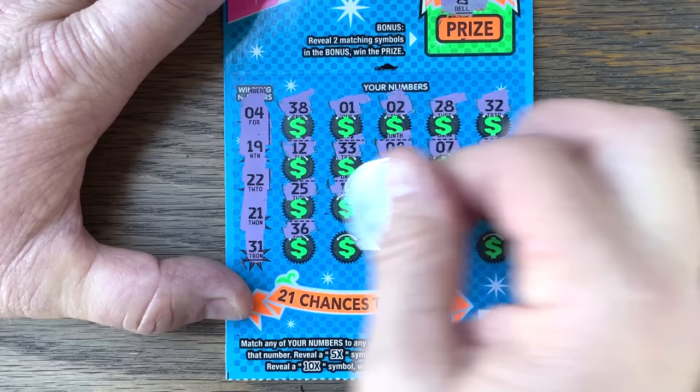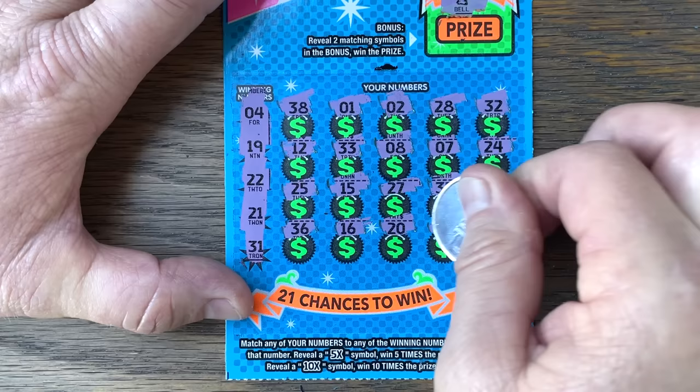And 36, come on multiplier, 16, 20, 29 right here. And only needed three tickets on that one. All right, but it's 50 bucks. All right, we doubled up on that one. Let's try some Cash Blowout.